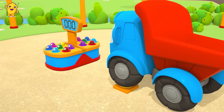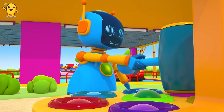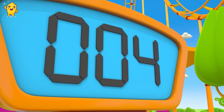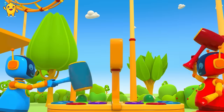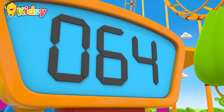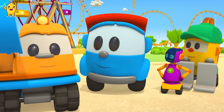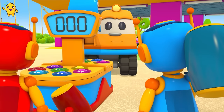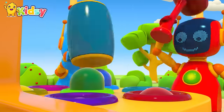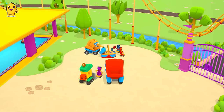Let's play. The robots hammer the nails. One hundred. Good job, Red Robot. Now, Scoop will play against the robots. I wonder who will win this time. How fun! Thanks, Leo.